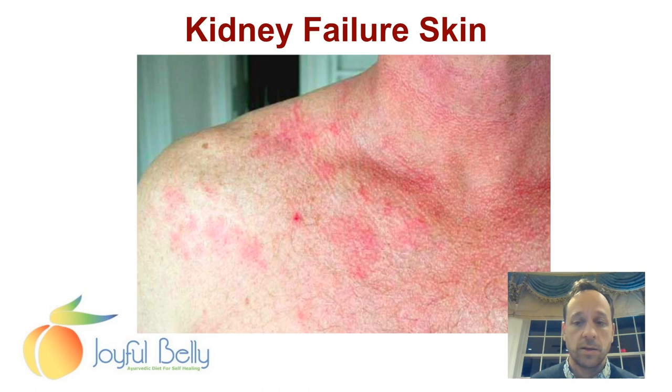Here's a picture of skin in a person who was having kidney failure. And you see that all these toxins that are building up in their blood are irritating the skin. And this person is probably itching themselves like crazy, by the way.